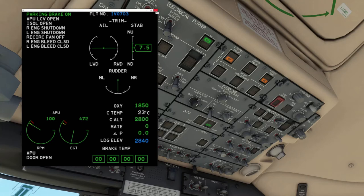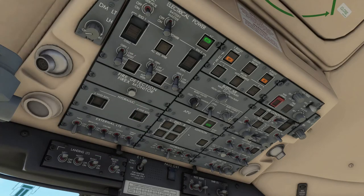We'll adjust our trims while we're here to 7.2. And right, that's done. Just making sure that these are in the correct positions. Air cons, we'll put the reset fan on. That's fine. These are okay.